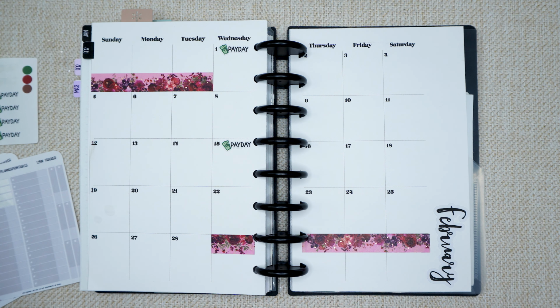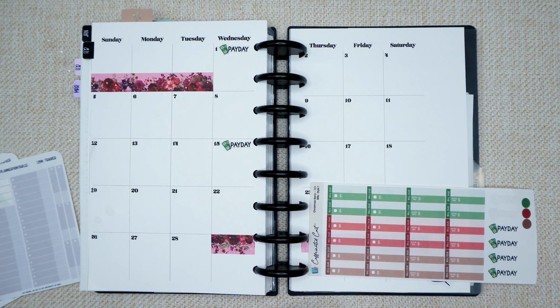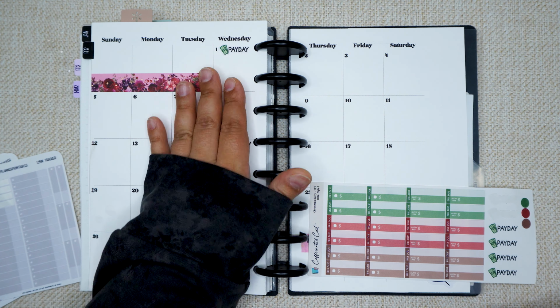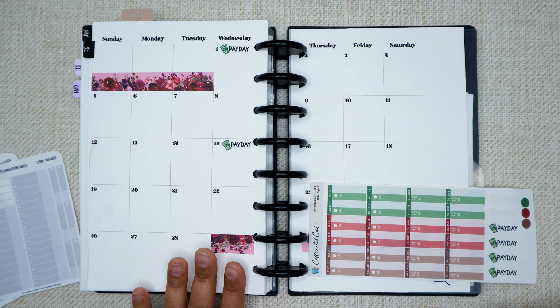Next, I'm going to write out all of my regular fixed expenses, which are my bills for the month, and most of these are on auto pay, but I do not have my rent on auto pay. Now, I was able to adjust my bill cycle so that instead of paying my rent at the start of a month, I'm now paying it at the end of the month. So I'm back to my old schedule.